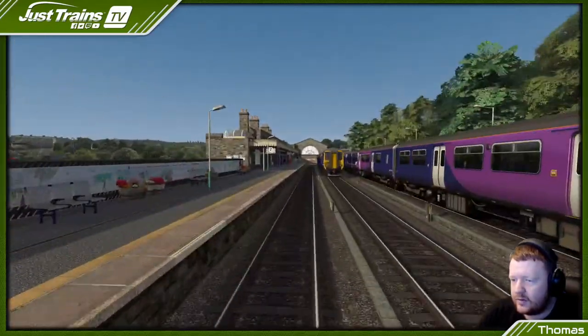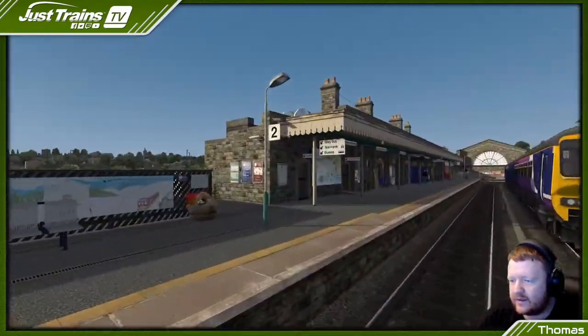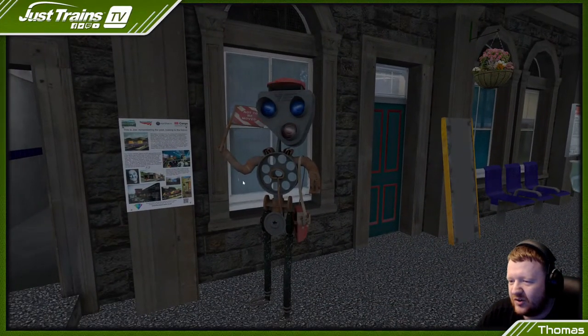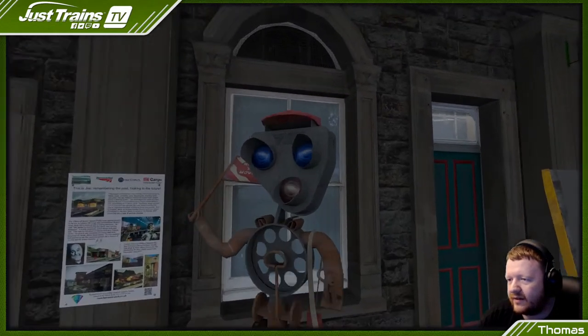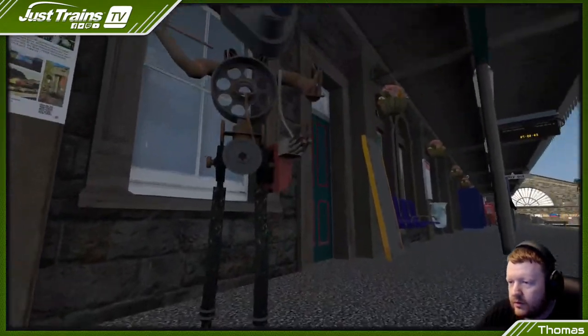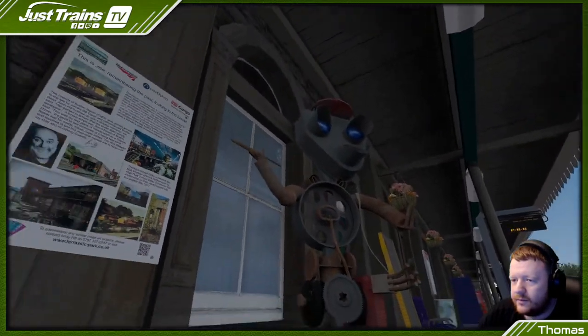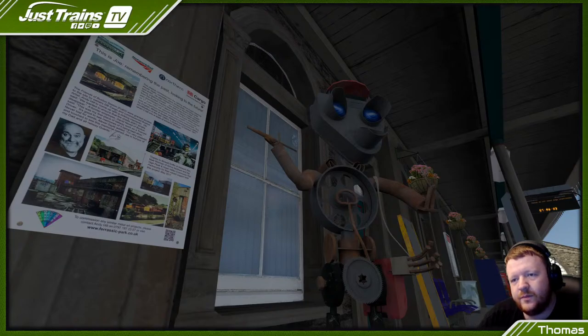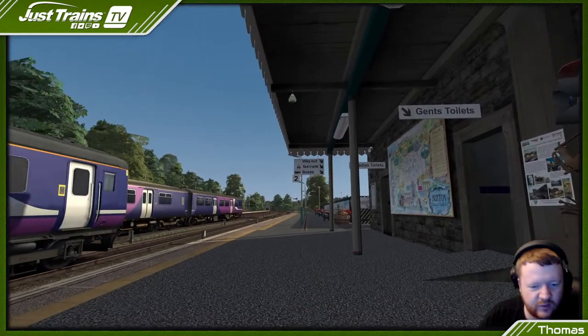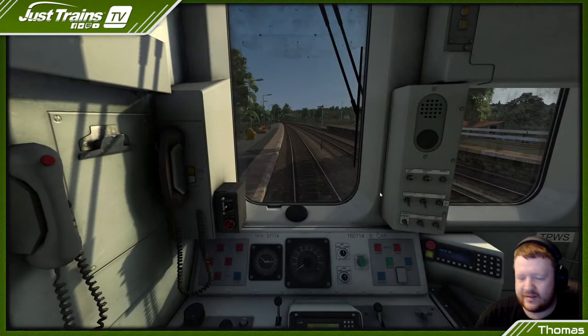But yeah, there's some really nice bits and pieces to go and have a look at in this one. I like this little fella. All bits and pieces made into basically bits of railway parts. Like there's no signal up there. There's all sorts of bits and bobs. Interesting. Yeah, all sorts. Let's get in the cab and get set up.